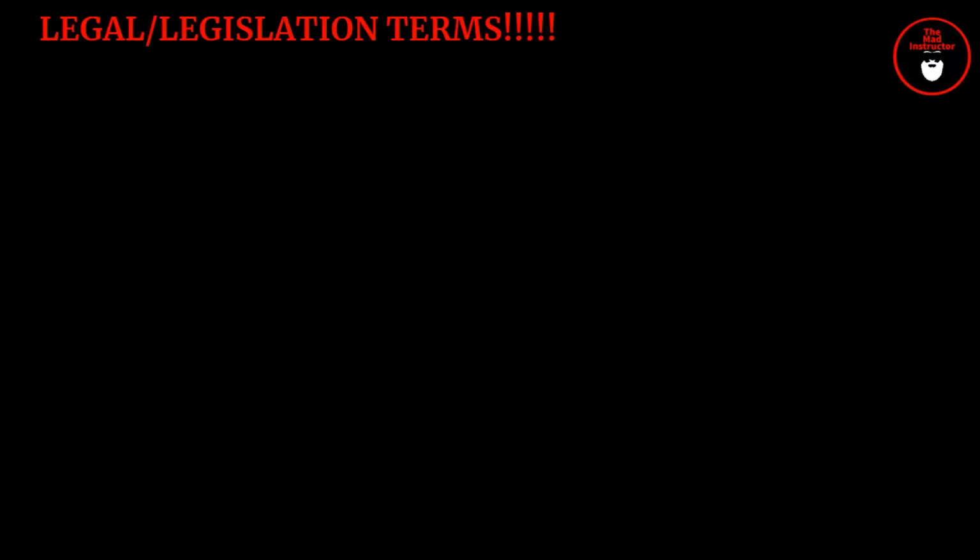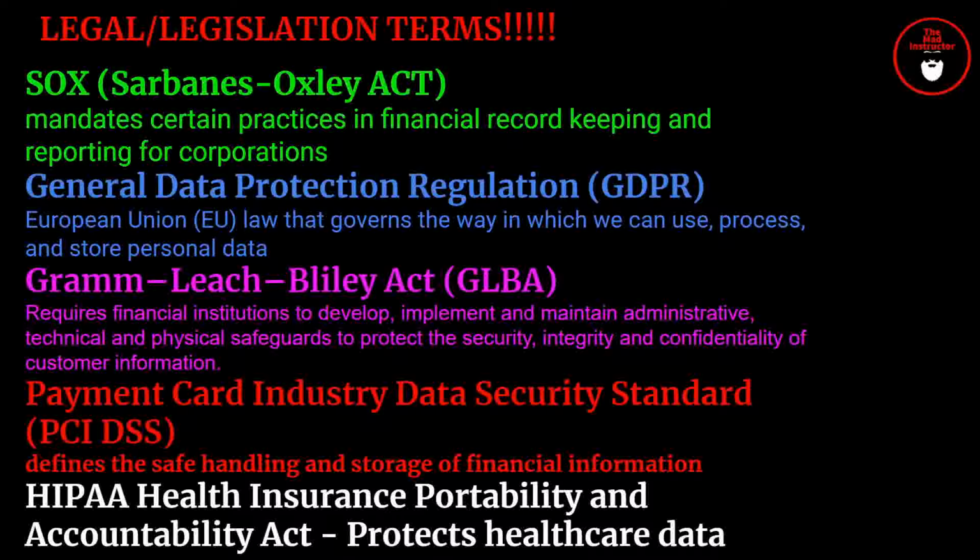Speaking of legal issues, if I were a good instructor, I would take every legal or legislative term and put it on one slide, color-coded. If I were writing a book, I would have these all on one page. These are right off the objective list, so yes, we need to know these. First of all, SOX, or Sarbanes-Oxley. This piece of legislation focuses on practices in keeping financial records. It mandates how you maintain and store financial data.